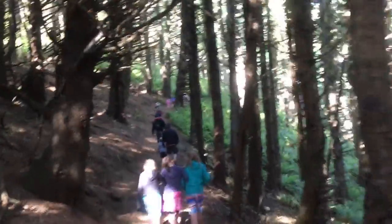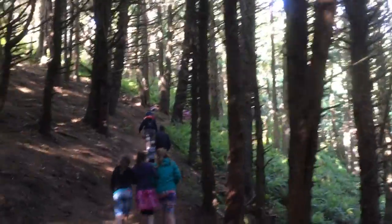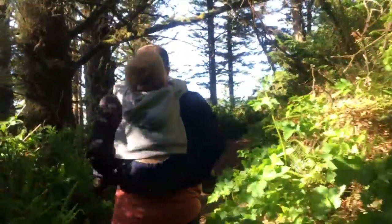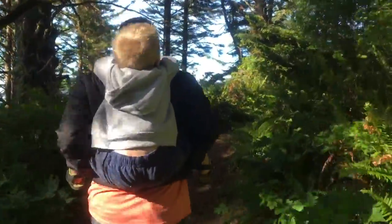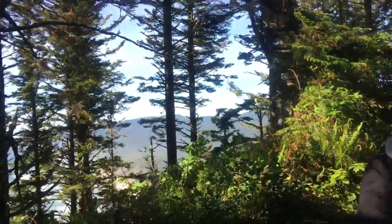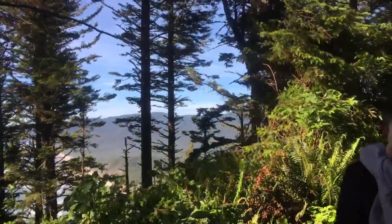Getting kind of dark in these woods. You can tell how thick it is by how dark it is. I think we are almost to the top. It's a good thing that we're almost to the top.